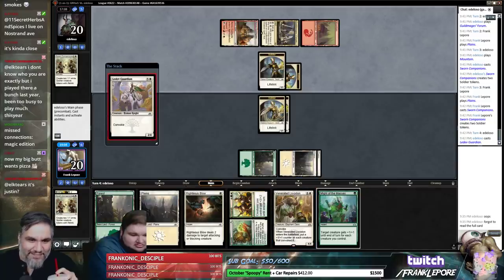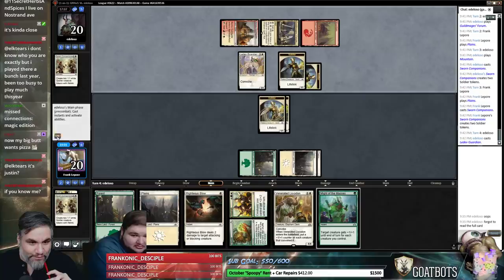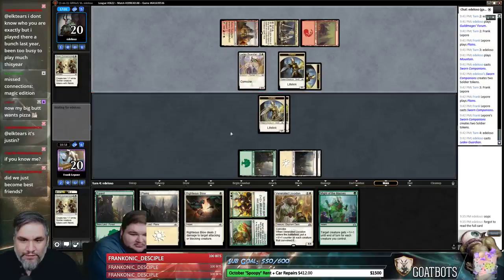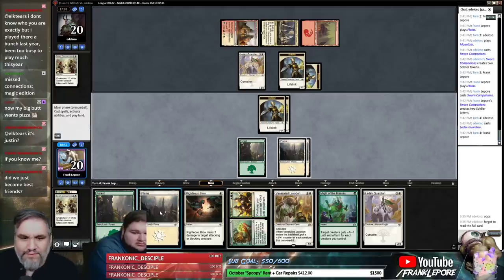Connections. Yeah, this is... I think their guy is worse than ours, right? 2/4 is worse than our 4/4 that pumps our guys? Yes. 2/4 is still pretty good on this board, though. You know what else is good? If we draw another one of these, and then we can just play Venerated Loxodon and pump them all. Oh, that's close. It's not really that close, but it's close enough.